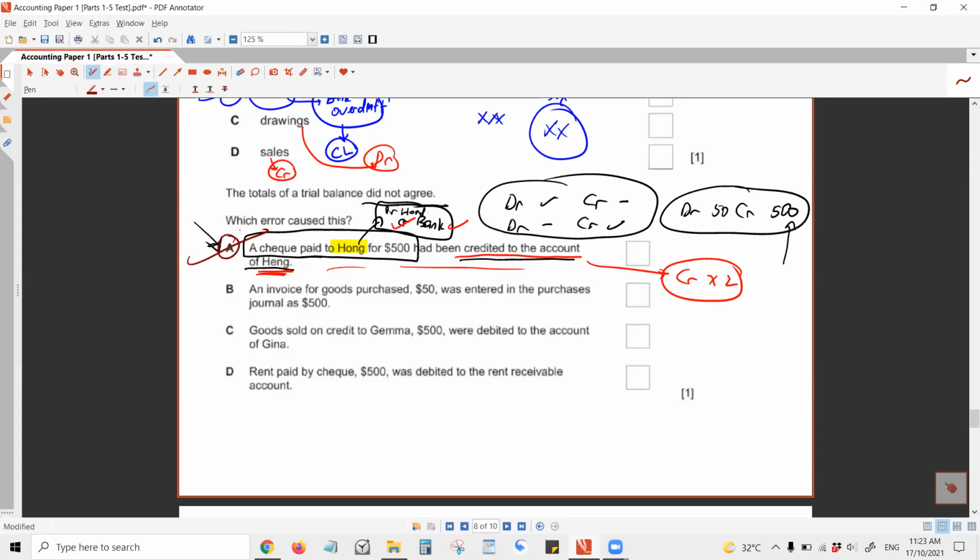So to ensure that others are not the answers, we have to read also. B, invoice for goods purchased. That means we buy goods on credit, so we receive the invoice because it says goods purchased. 50 was entered in the purchases journal. See, the purchases journal is a book of prime entry, one of the 7 books of prime entry. You have to understand how it works very well. Otherwise, you may have chosen B. This is how it works.